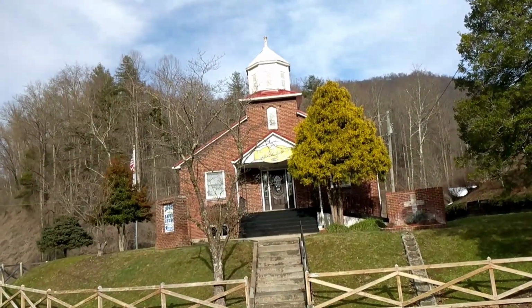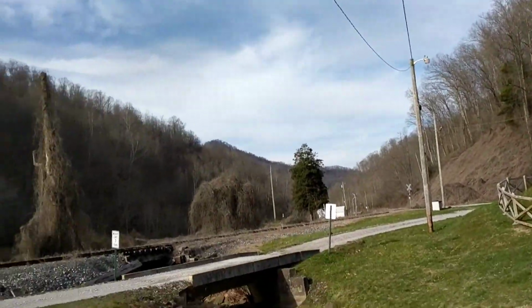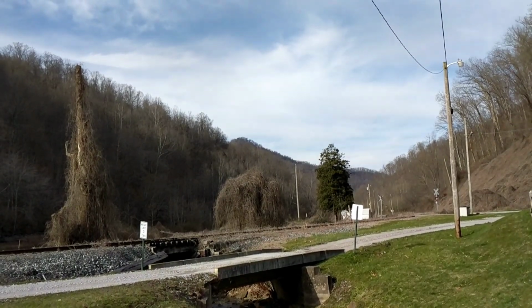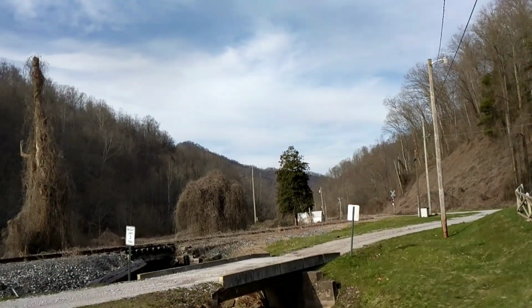Well, folks, we are at the end of the road. You're looking at the Liggett Baptist Church, and it is literally right at the end of Kentucky 72 in Harlan County. There's another stretch of this road, like I said, in Liggett County, and they both dead end.